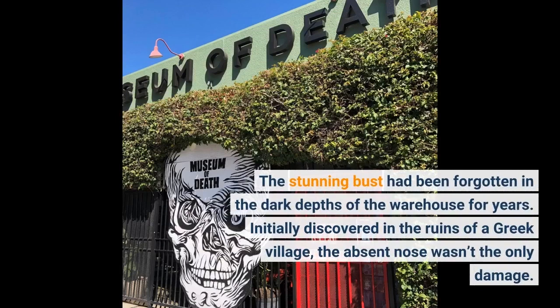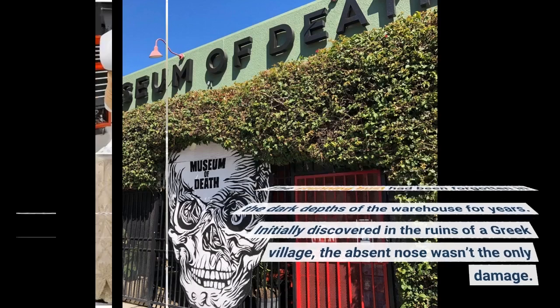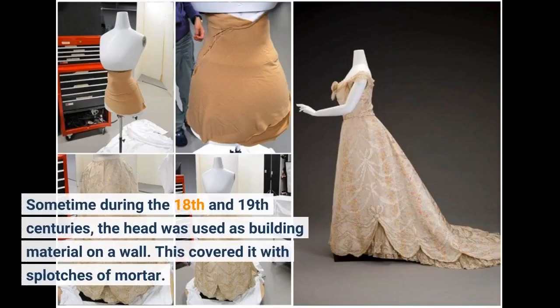The stunning bust had been forgotten in the dark depths of the warehouse for years. Initially discovered in the ruins of a Greek village, the absent nose wasn't the only damage. Sometime during the 18th and 19th centuries, the head was used as building material on a wall. This covered it with splotches of mortar.